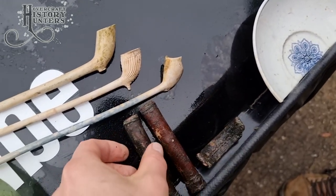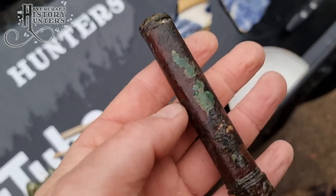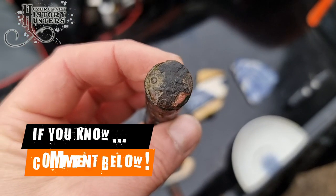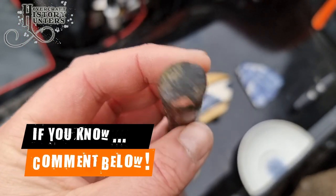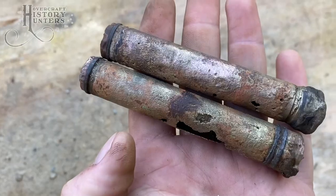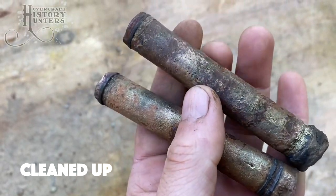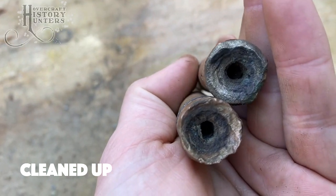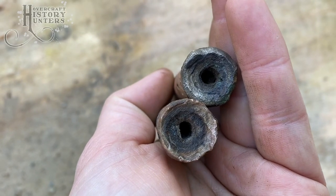But also, we've got these, which could relate to World War II or not. We just don't know what these are. So if anybody knows, we might try and clean them up a bit and see if there's any maker's mark or whatever. Copper or brass, because they start to go green, don't they? I think you're right. Yeah, I think they're probably copper. But they've got a little hole there. They're both the same.